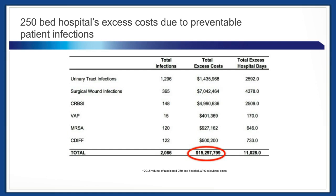That study was done clearly with hospitals. But if you do an ROI of office worker productivity with good indoor air hydration, if you can account for lower absenteeism and greater productivity, again, properly hydrating the air provides a financial benefit as well.